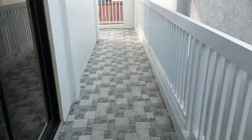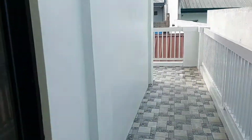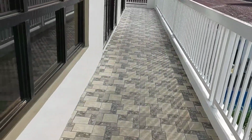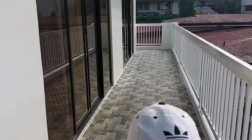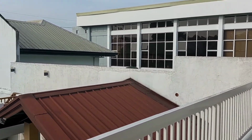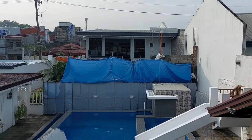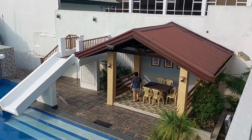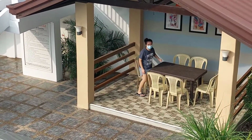And here's another daanan. Pero another pinto, nakabukas na eh. Hindi lang mabuksan totally. And, yan. Balcony. And, dito tayo galing kanina. Dito sa living area. Ayun sila mama. And, here's the view from here. Puro establishment and bahay. Ayan yung slide and the gazebo.